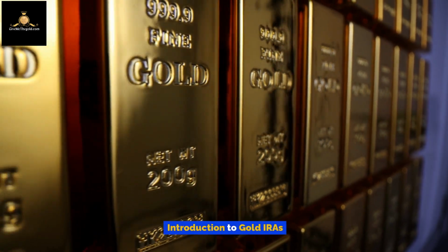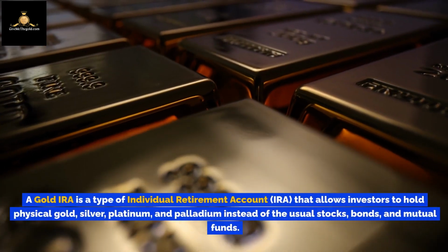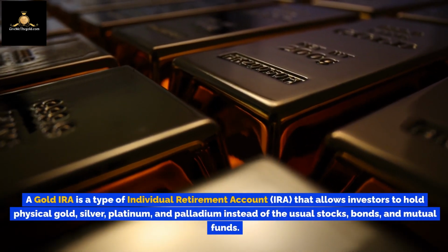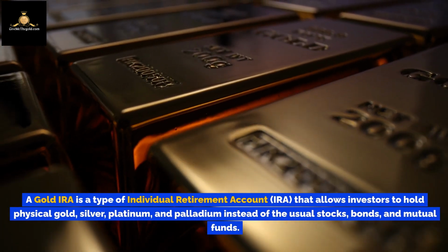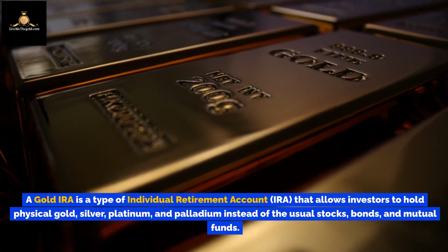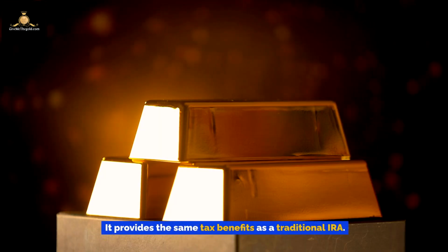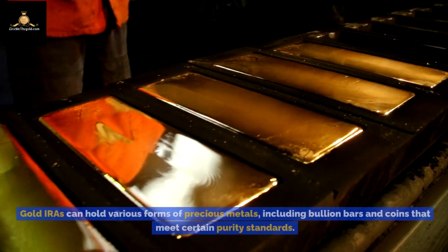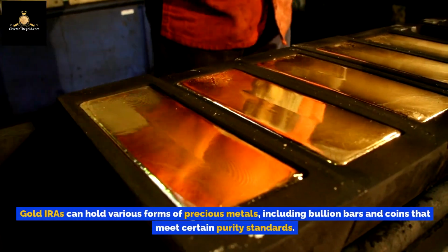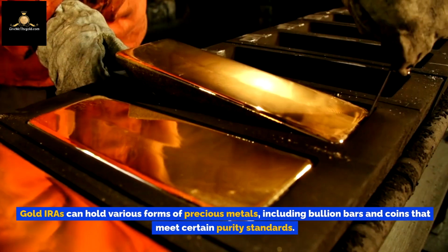Introduction to Gold IRAs. Definition of Gold IRAs. A Gold IRA is a type of individual retirement account (IRA) that allows investors to hold physical gold, silver, platinum, and palladium instead of the usual stocks, bonds, and mutual funds. It provides the same tax benefits as a traditional IRA. Types of precious metals allowed. Gold IRAs can hold various forms of precious metals, including bullion bars and coins that meet certain purity standards.